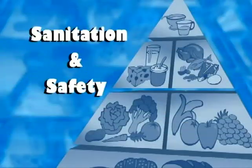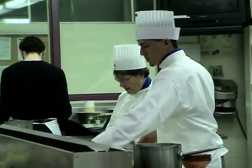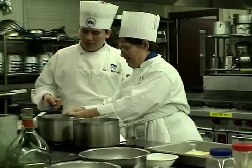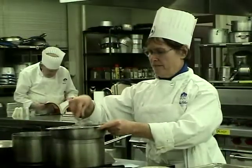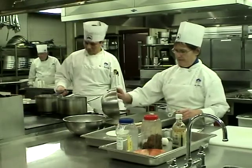We also have a course in sanitation safety, which is required for all restaurants to have a qualified food operator on duty at all times, and this course gives you that certification. We also have an applied nutrition course, which is required for all three programs, and that's where if they're learning about low-fat cooking, they go into the kitchen and practice it, whether it's sauteing with low-fat oils or doing some baking with low-fat cooking.